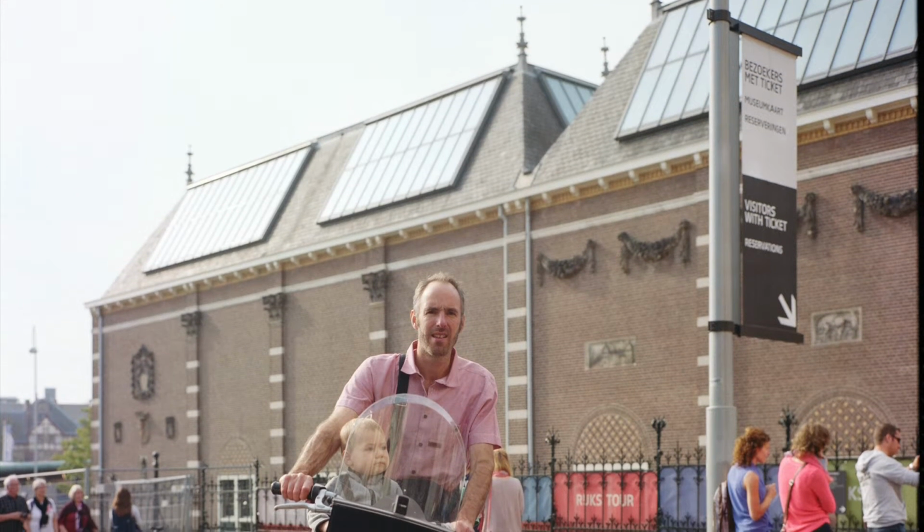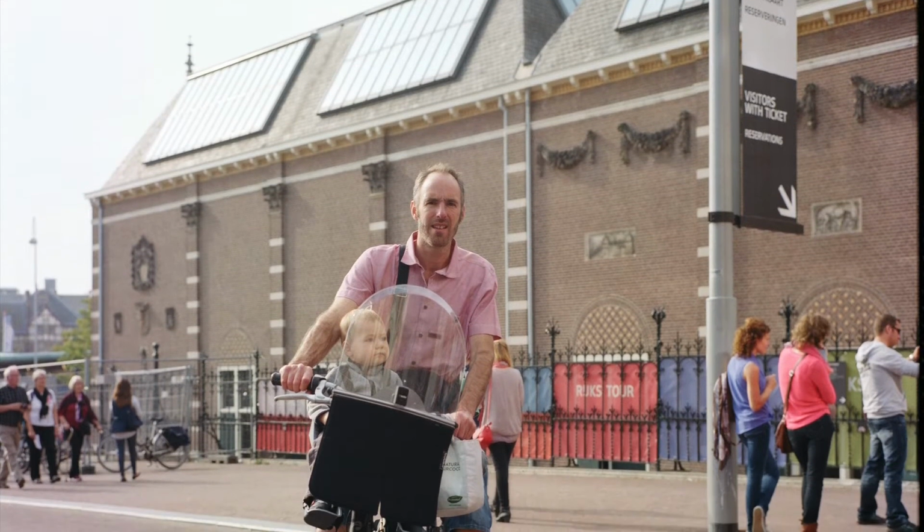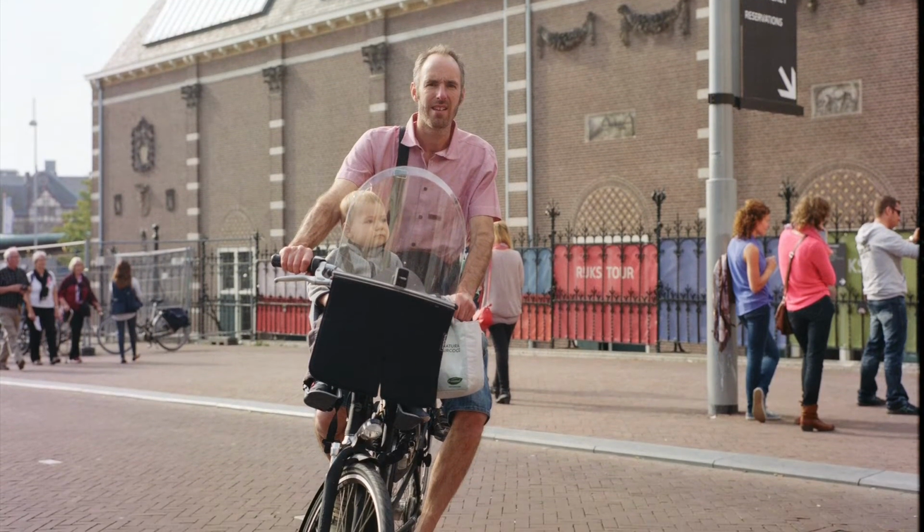I shot this photo because I thought the baby looked cool riding on a bike with his dad like that.